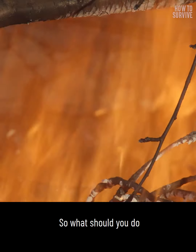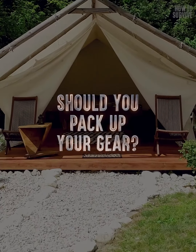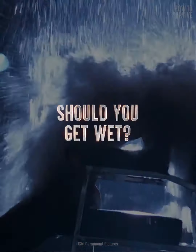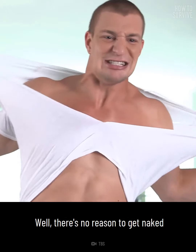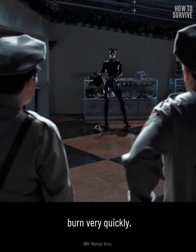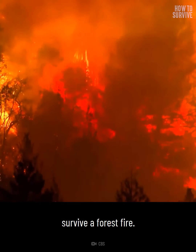So what should you do if you're caught in a raging blaze? Pack up the expensive camping gear you spent 2 weeks' pay on and make a run for it? Soak yourself down to avoid catching fire? Get naked and make a break for it? Well, there's no reason to get naked unless you're wearing synthetics, because synthetics will burn very quickly. But there are other critical steps you should follow to safely survive a forest fire.